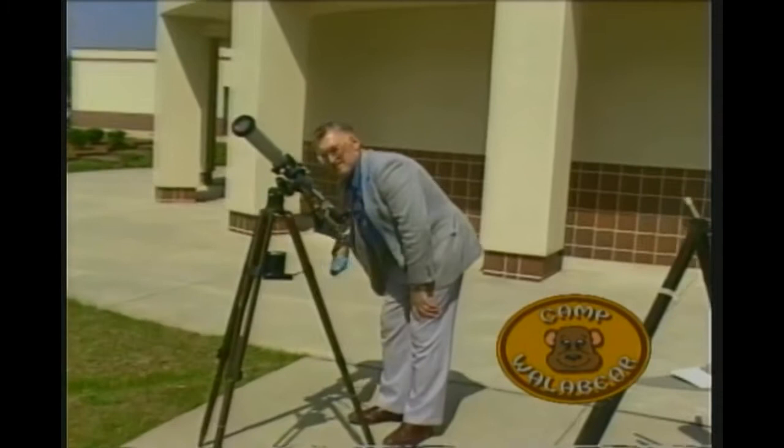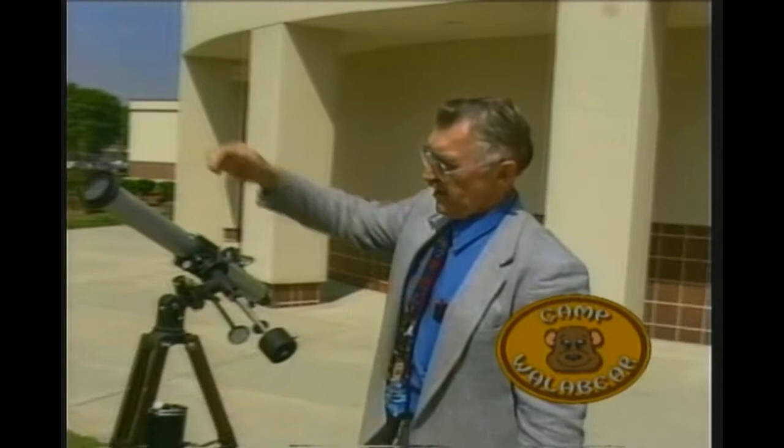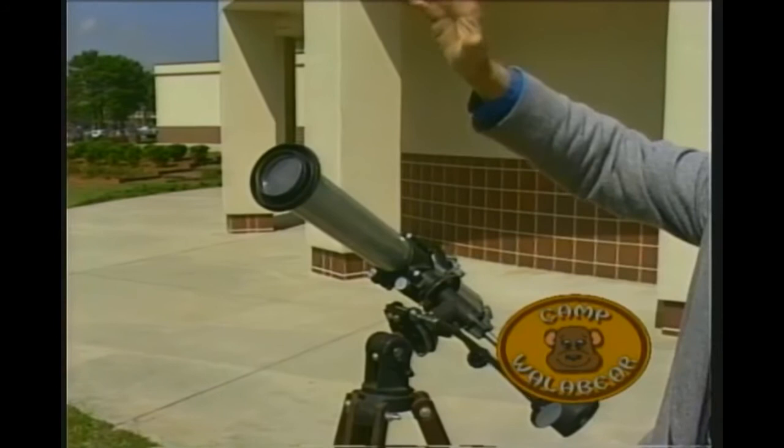I hope you enjoyed your planetarium program. How about a look at the real sky with some telescopes? This is everybody's idea of a telescope, kind of like Captain Hook's spyglass. A great big long tube. It has a lens up in the front end which looks at the sky, or could be looking at a shrimp boat or whatever you'd like to look at.